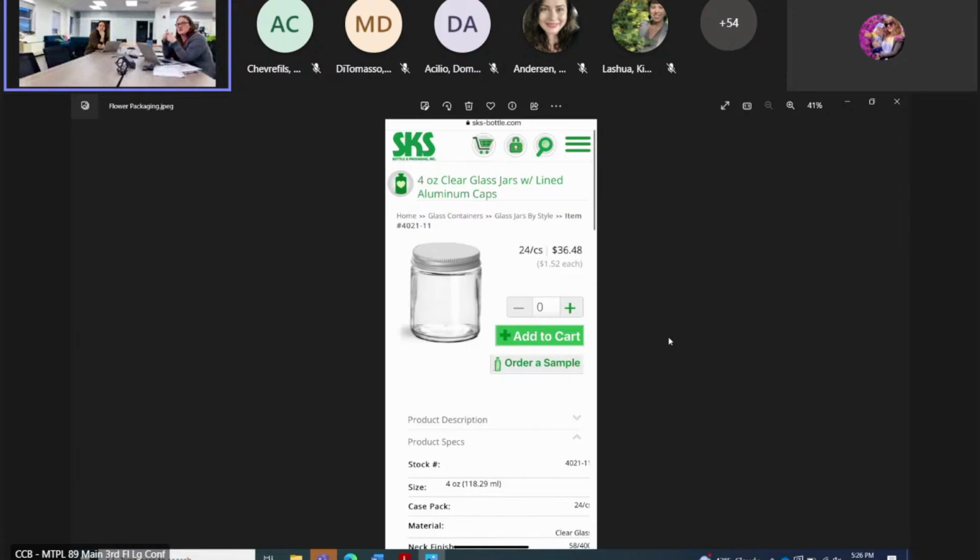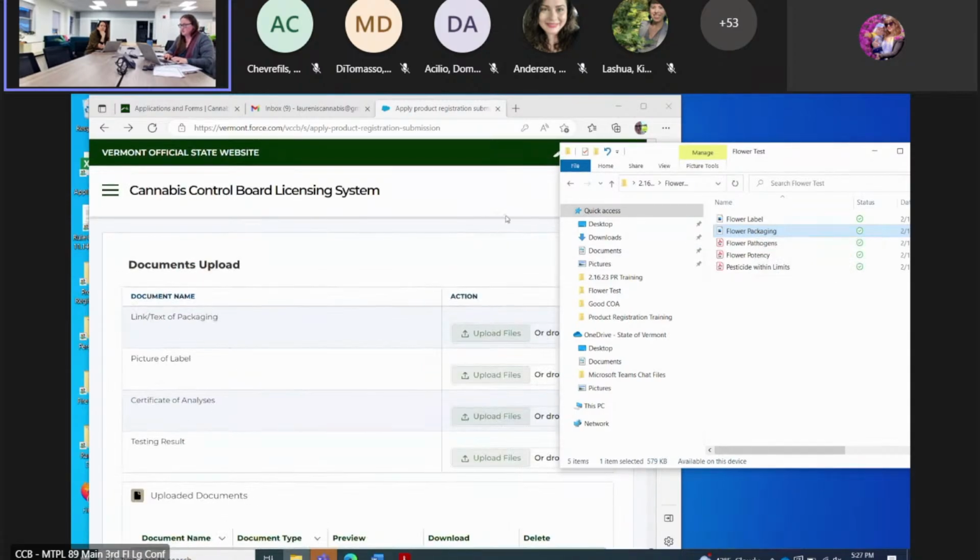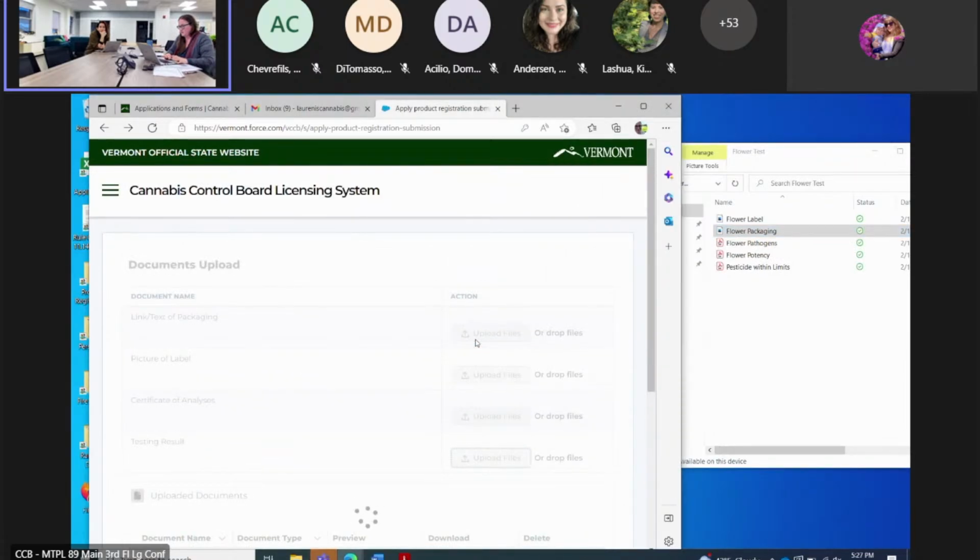Some people are taking just screenshots with their phone. Others are creating a PDF of where they're ordering from. As long as we're able to see that plastic is not used or that it's part of our plastics waiver, that is the documentation to provide. And so I upload that.